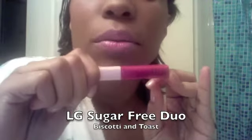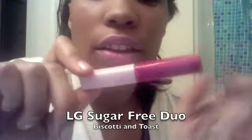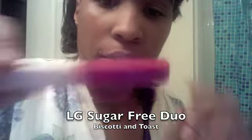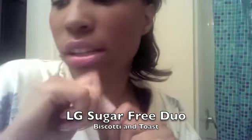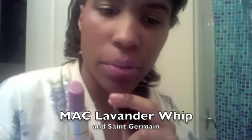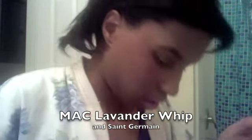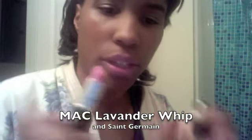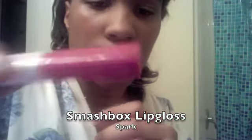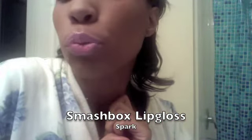This is the lip gloss that I was talking about in the other video. Spark. I've been wearing this lip gloss from Smashbox on top of MAC Saint Germain. What I actually do is I apply Lavender Whip all over my lips. I apply Saint Germain. These are MAC shades in the center. And then to make it look like I haven't lost my mind, I put this color on. And I get something that's not scary.